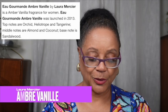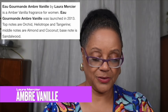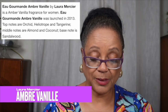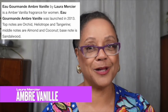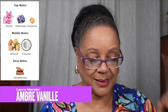First one is going to be Laura Mercier Ambre Vanille. And I believe it's an eau de toilette. I was not very much a fan of these when I first got them. I found them to be incredibly light. They're an eau de toilette, that's one thing. Just give me a moment to chill, because I don't know if you've seen my other ones. I spray them in my mouth and up my nose sometimes because I don't let them dry on the stick until I push into my nose.